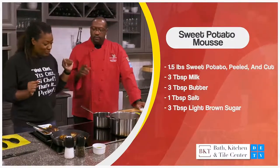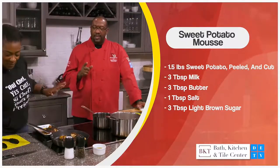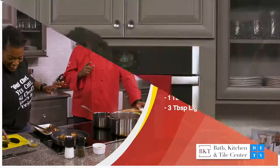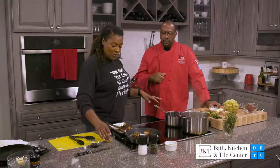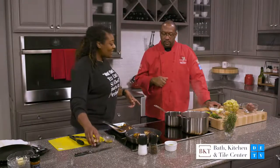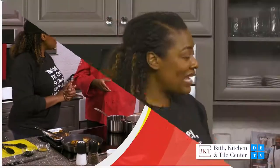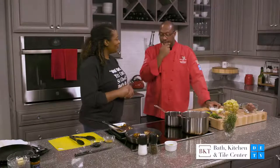So what was the molasses going in? Because I saw some molasses on the table. Okay, so we have our demi-glace, which is by itself. I have some Dijon mustard, which is going to give it a little bit of acid. And then we're going to add in the molasses to add sweetness to the demi-glace. And so that's going to be on the chicken.